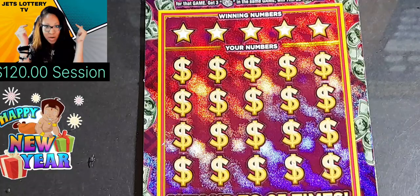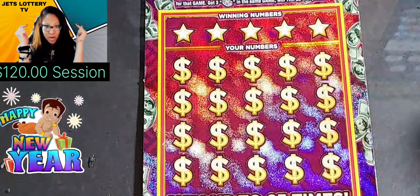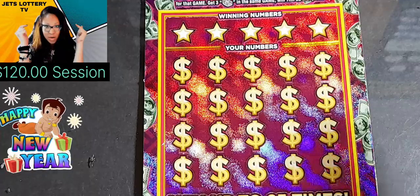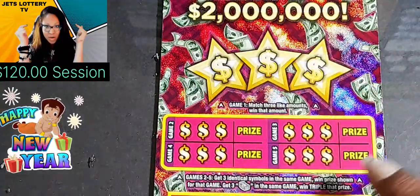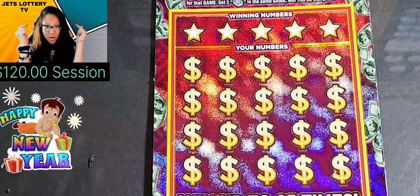And it does have a win-all symbol on it. In the top up here, we are looking to get three identical symbols in the same game, and we'll win that prize, get three stacks of money, and win triple the prize. In the stars that I used to miss, match three like amounts and win a prize. So here we go, starting with ticket 20.